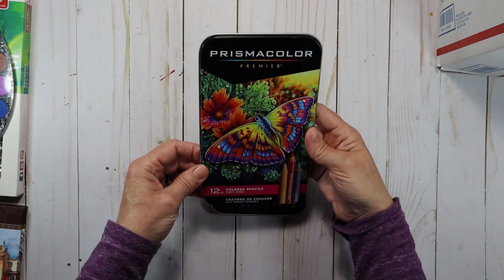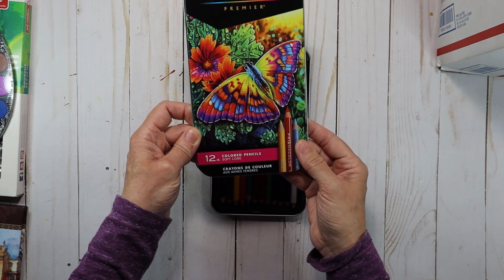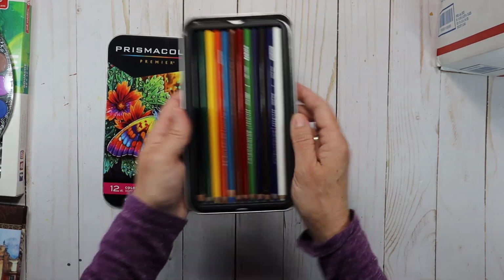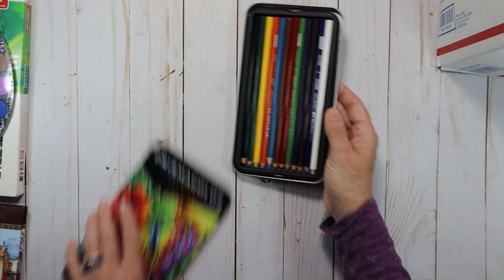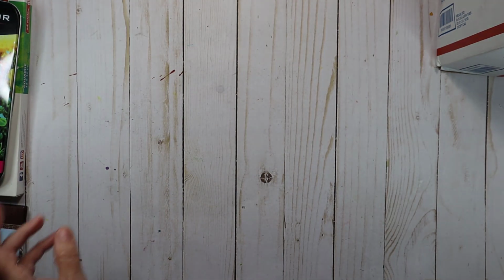So these are Crimson Color Premier Colored Pencils Soft Core 12 count. Basic colors that we all use, and then when you blend them together, obviously you make other colors.